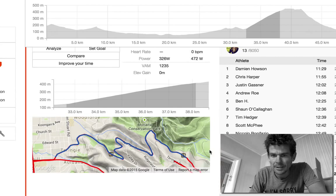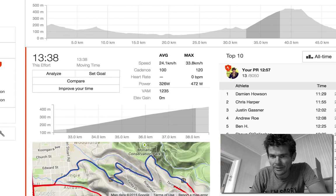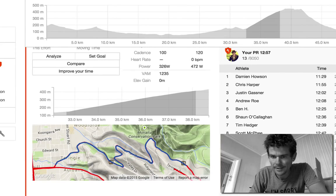All right, that's me 13th overall. It's got some good names up here. We've got some fast guys. Damon Howson, Oracle GreenEDGE, under 23 World Time Trial Champion. Chris Harper, that's a flying time. Gazner, some of these guys are the best road riders in Australia. Tim Hedger, I was there that night, he did that. Great ride. This guy here, Nicola, rides for Merida Lampre, so you've even got Pro Tour riders in the top 10. Adelaide produces some really good riders. And Sam Tregarth, he's a very good time trialist, probably one of the best in Australia in my opinion. So there we go, top 15.